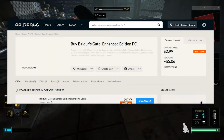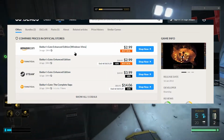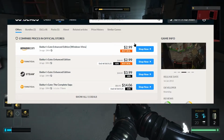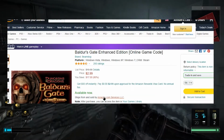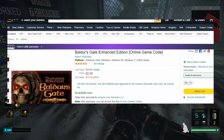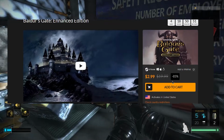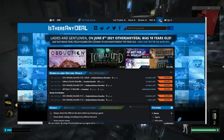Let's go to compare prices, and well, that's a joke. I don't want an Amazon version. What? Windows Vista? But it's a Steam key? That's interesting. Weird. Let's go and check it out. This is actually sold by Amazon. Well, that's interesting. There's also Fanatical. Accepting cookies. Alright, $3.